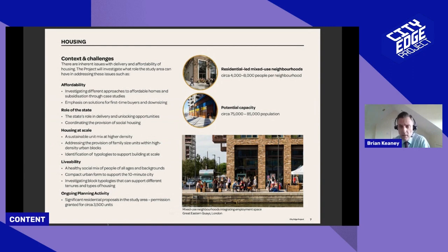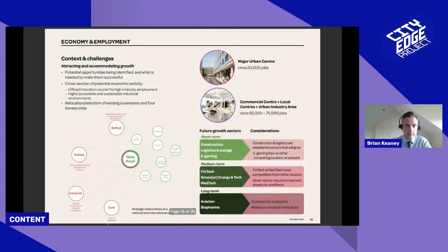But you can see in terms of headline figures, we're looking at 75 to 80,000 people living in the area and delivering a series of centres with a range of population between 4 and 8,000 per neighbourhood. So just move on to the next slide there.